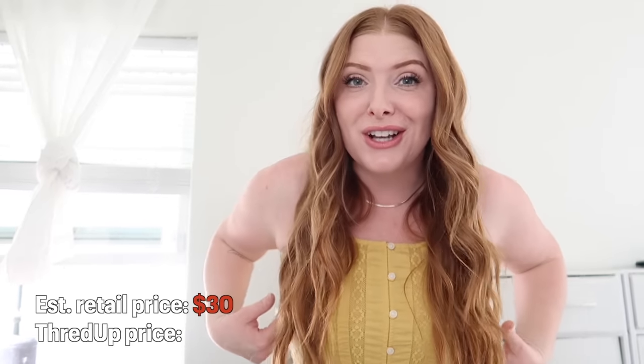And you can literally shop from your bed. You don't have to physically go to the thrift stores to get these amazing deals. So retail price of this top was $30. I got it for $14.99. And these Zara jeans, the estimated retail price was $50, but not on thrift. I got these bad boys for $28.99.